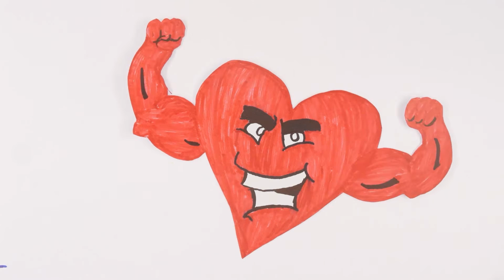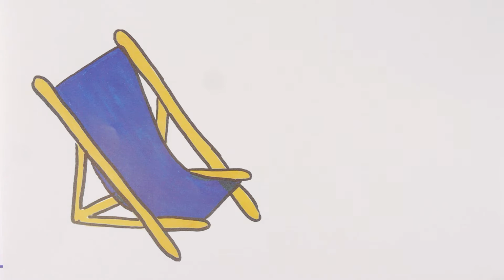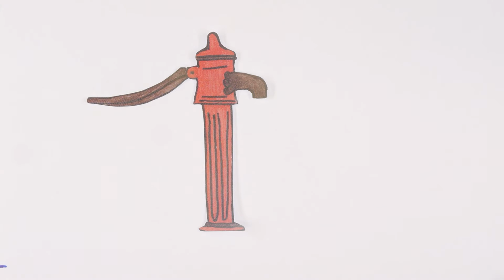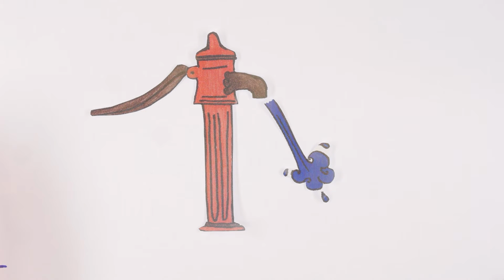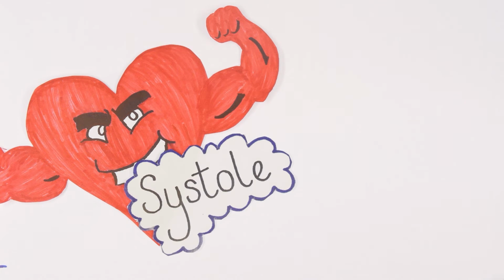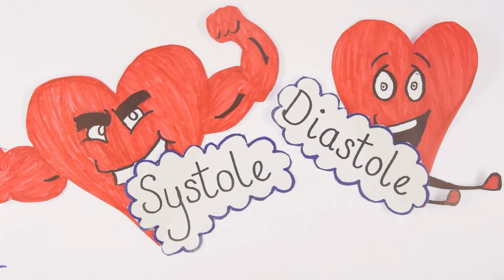Not only is the heart required to squeeze effectively, but it also needs to relax effectively in order to allow it to fill up again with blood for the next heartbeat. Think of a garden water pump. It needs to squeeze water out, but it also needs to be able to draw it up again. Heart squeezing is termed systole, and heart relaxation is termed diastole.